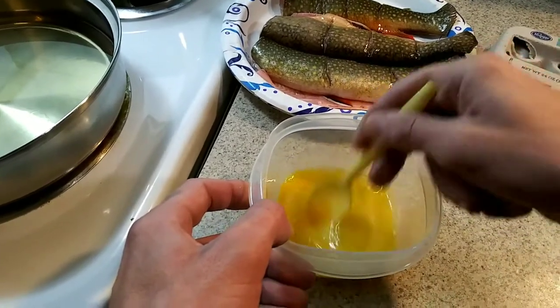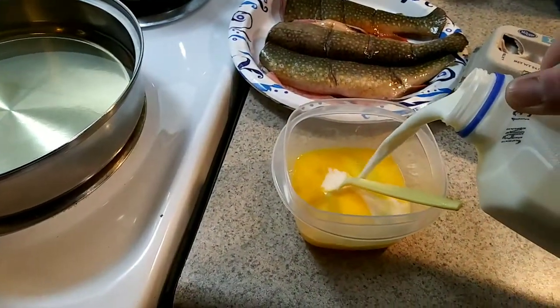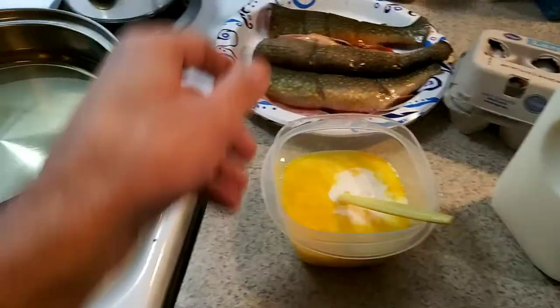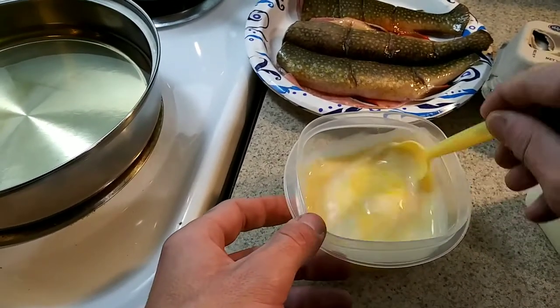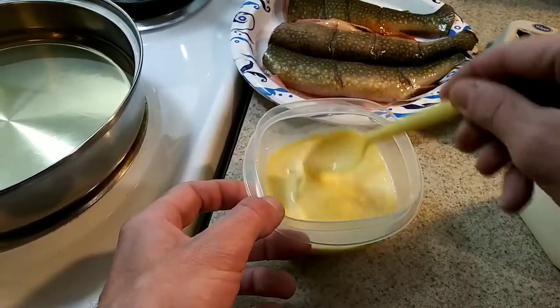They're good and whisked. All right, guys, let's add the milk. Not that much. Should be enough to cover it. And just mix those in together. And that's what we're gonna soak the fish in. I'm gonna put this over in a Ziploc bag and put the fish over in there.